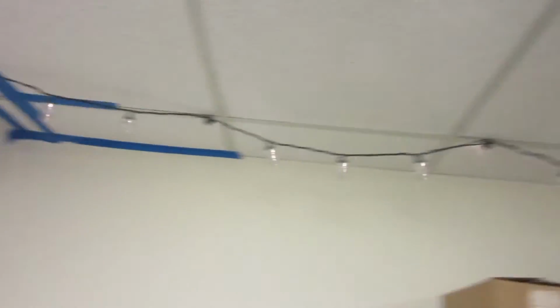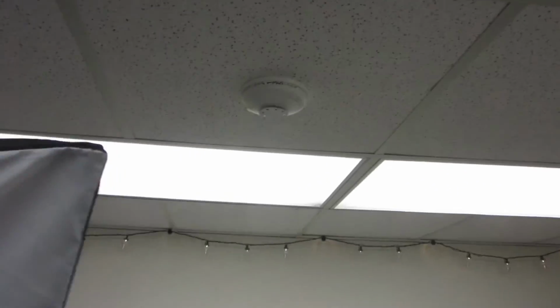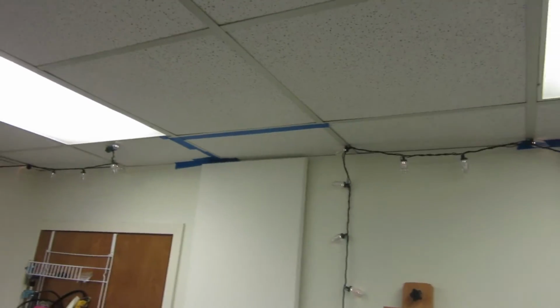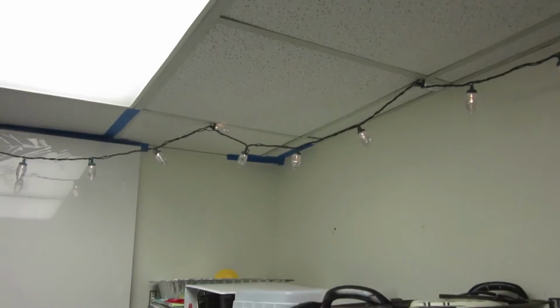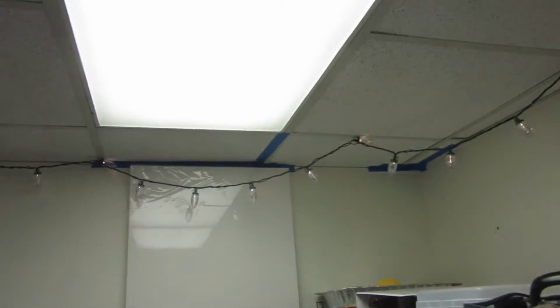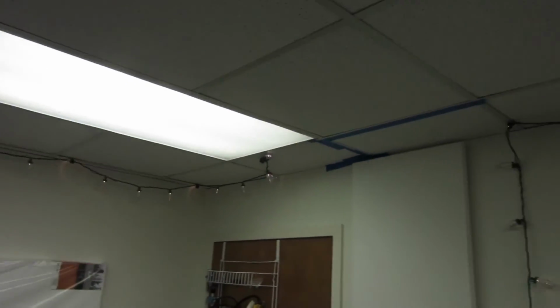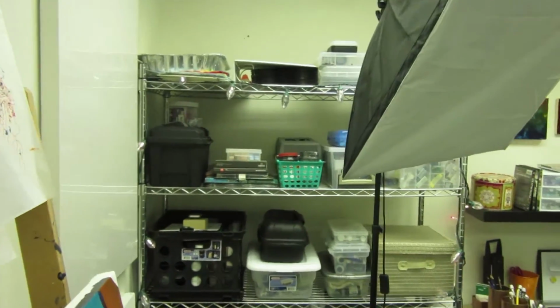Alright y'all, so those little bits of blue are painter's tape, and these are my attempts to rat-proof this room. I just went to all of the little openings that I could find and put tape on them. So mostly, I don't think there'll be any issues, but this just makes me feel better.